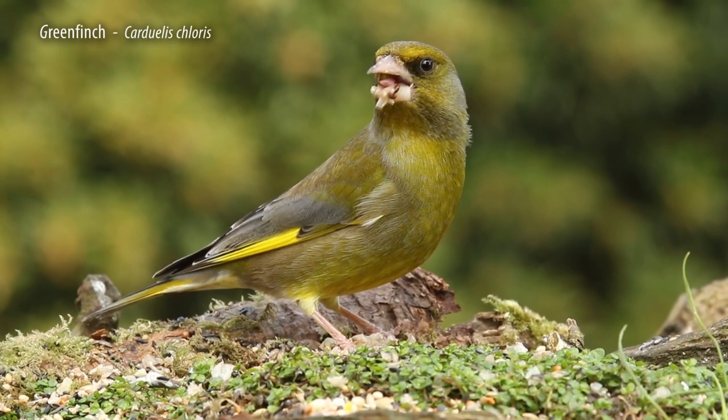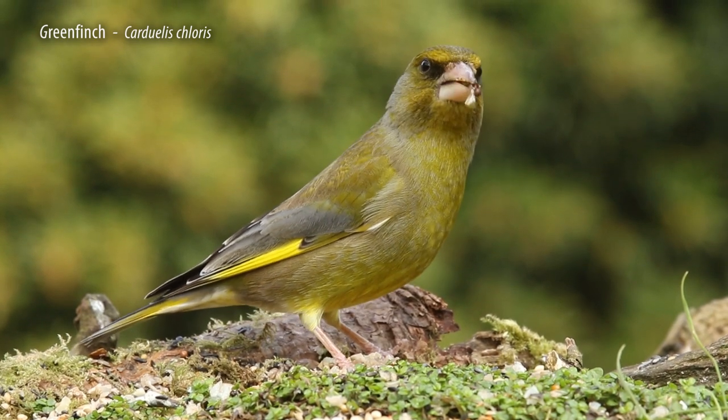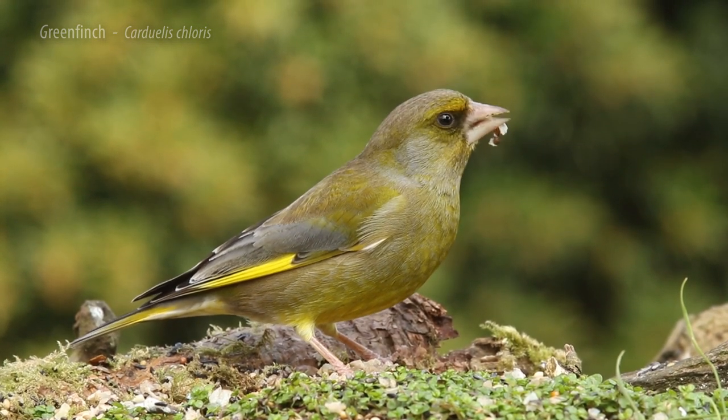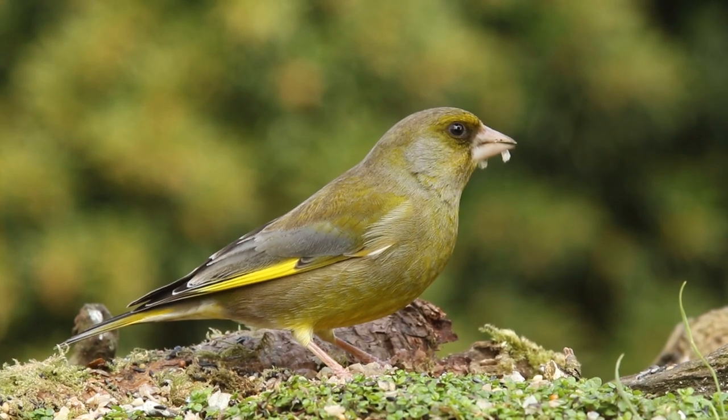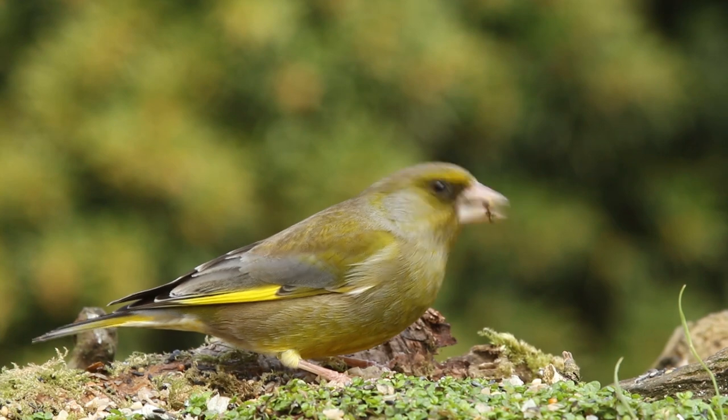I once thought of the greenfinch as a common garden visitor, but since the disease called trichomonosis was found in greenfinches in 2005, their numbers have steadily declined until I now think of it as a special event if I see one in the garden.